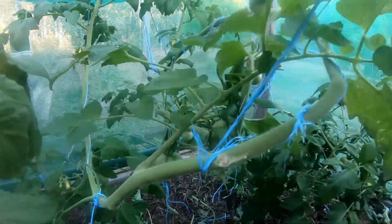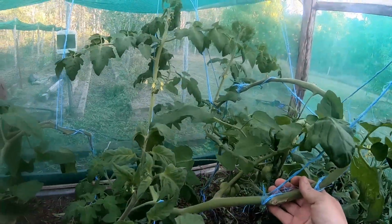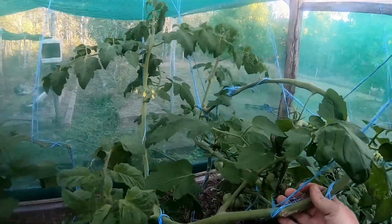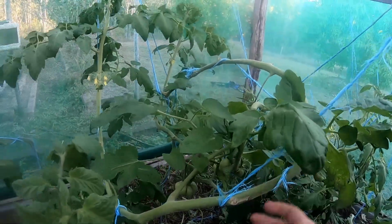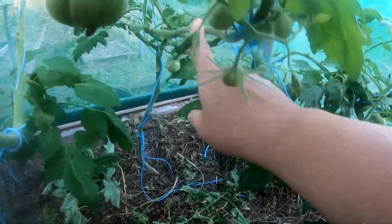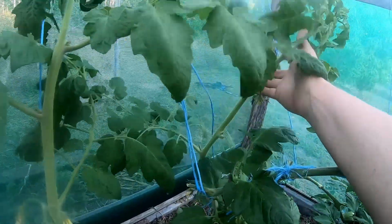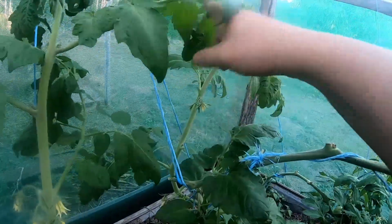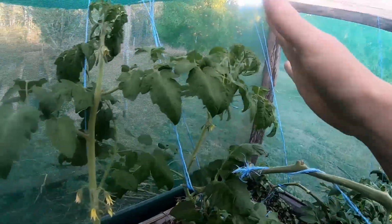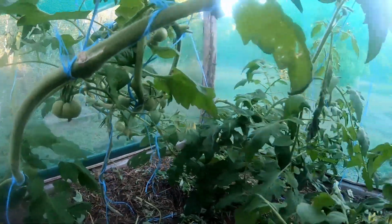More tomatoes. This plant is my star. Cannot remember what it's called. I'll have to look back at another video, but if you can see from the stem, it's come up, we've come all the way out, and we've gone all the way back again. So this is what I'm using to try and save space, tying them back and forth as they grow, but I think they're still going to outgrow me for sure. Plenty of tomatoes on this one too. It's growing really well.